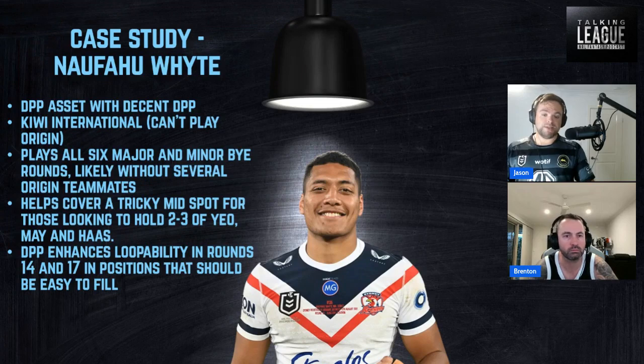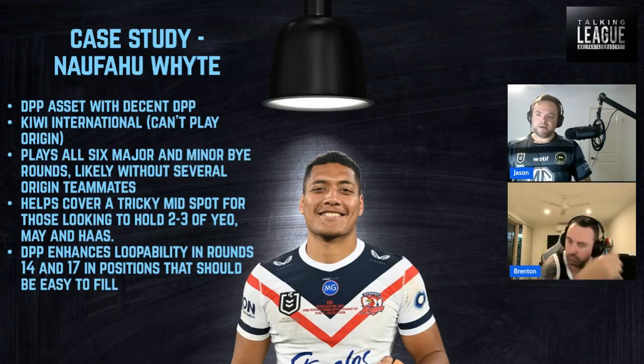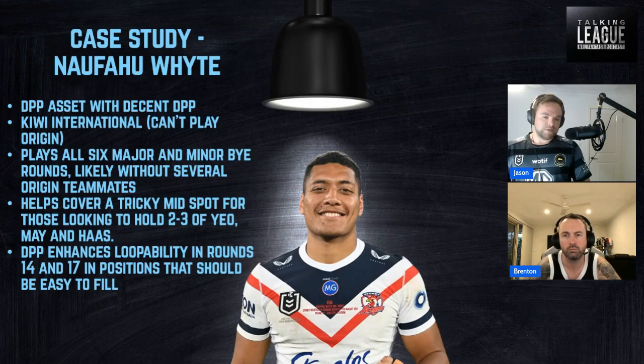With a DPP that is actually quite interesting, because it's middle and edge. We've spoken around middle being quite hard, but then also in some rounds, edge might be difficult to fill, like in round 16. Kiwi international, so he's not going to play for New South Wales or Queensland. And then obviously he's got 6 majors or minors, where there's actually a chance that, obviously in the majors, his Origin teammates won't be there, but maybe some of them don't back up in the minors.